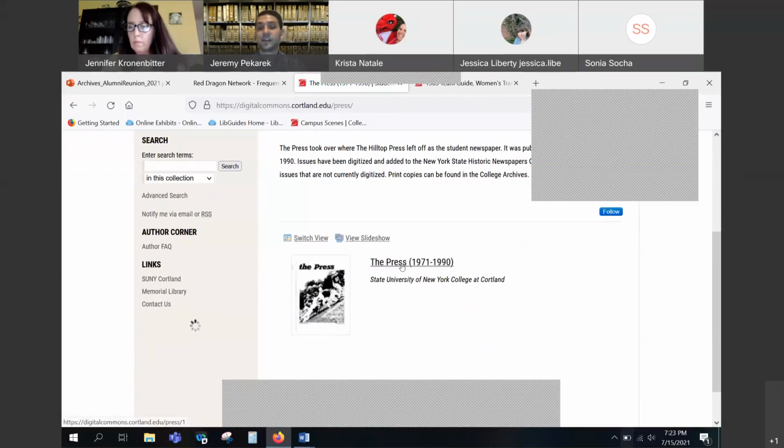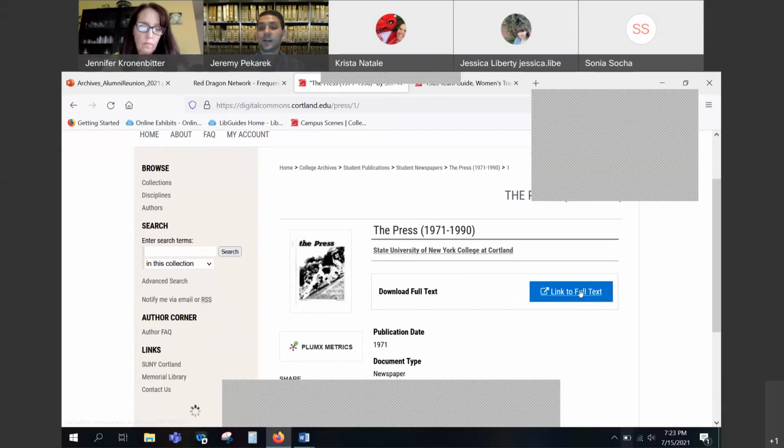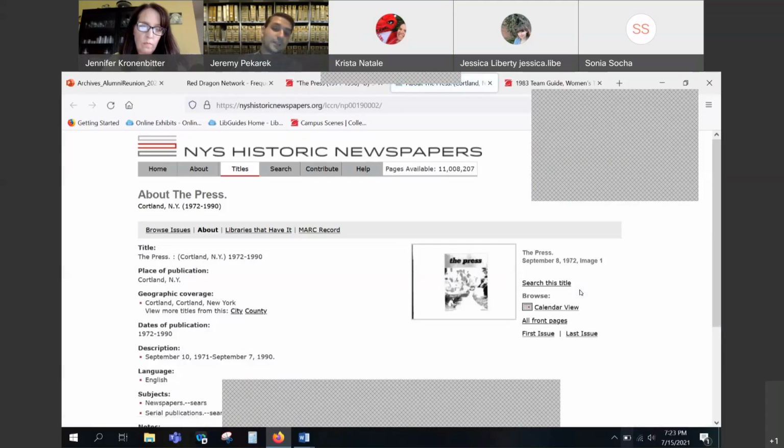You would just click on the title again. This is the only collection that's going to look very different from all the others. And then you're going to click on link to full text. You're going to do that because it's going to link us out to a completely different website. So now we're at New York State Historic Newspapers. We're out of Digital Commons now.